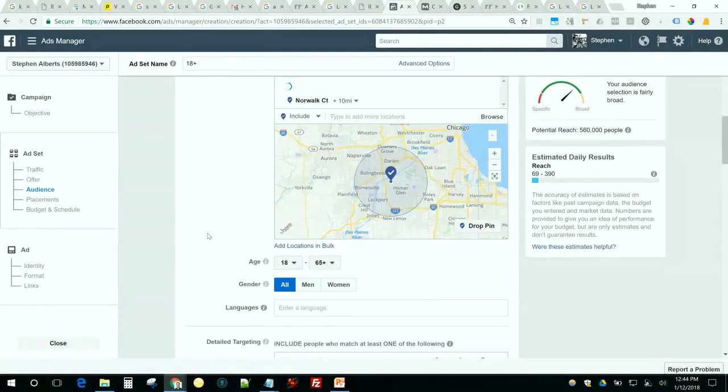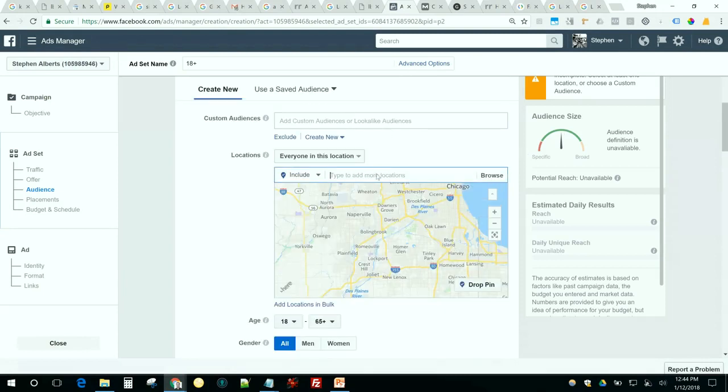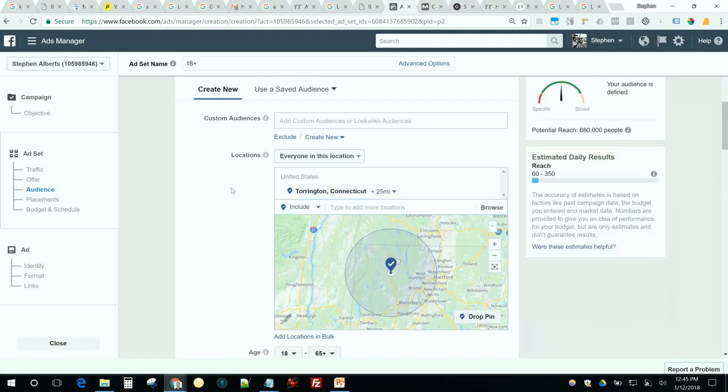No, that's not Norwalk, Connecticut. I don't think it is. Hold on, let me get rid of that real quick. Facebook is a little buggy, so sometimes things don't work. All right, it doesn't really want to. This is in Torrington that I've been demonstrating, so there we go. So let's pick that. Now you can see 25 miles.